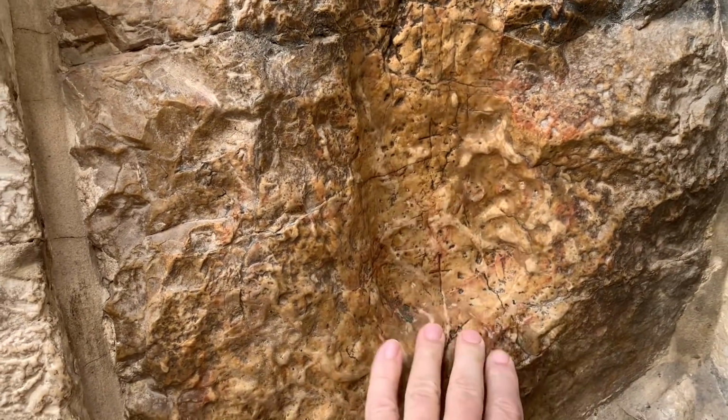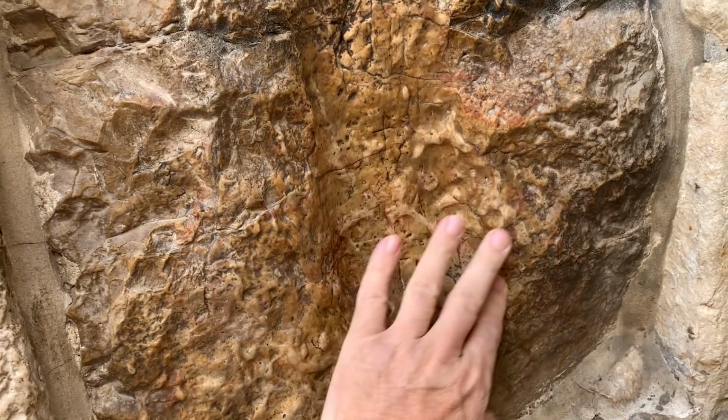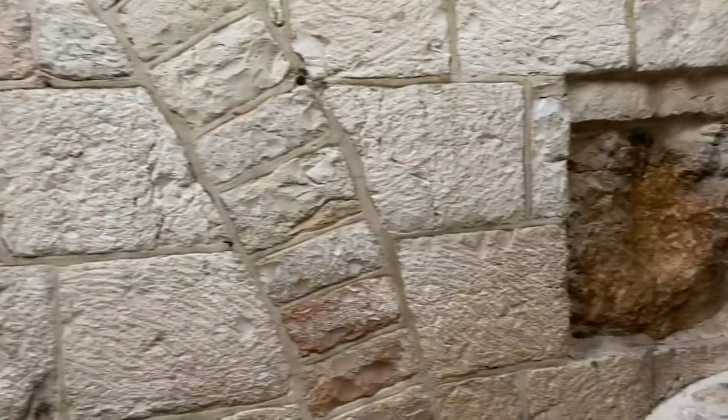So many people have touched it now that it's actually worn down. You can see that. The actual face of the rock is worn off, but Jesus put his hand right there. That's amazing. It's now beautiful.